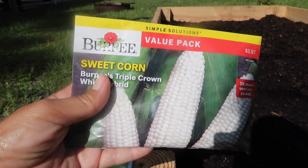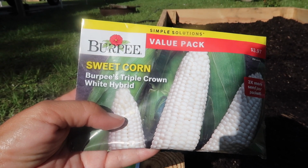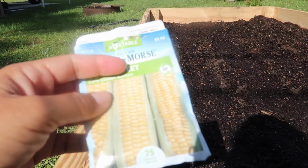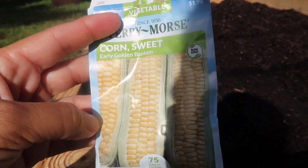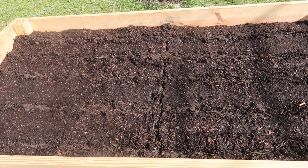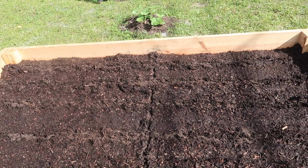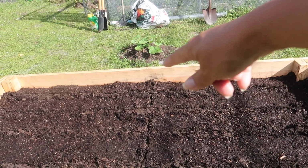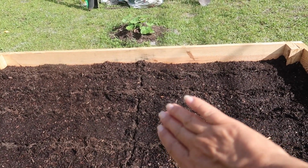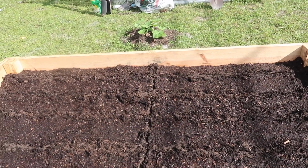Alright, so I'm going to try an experiment, and I'm going to plant some of this triple crowned white hybrid sweet corn in half of the bed, and the original corn that I planted the first time, which was delicious, the sweet corn by Ferry-Morse. Hopefully you can see how I made little lines along the length of the bed. I also made one right here across the middle. So I'm going to plant one type of corn on this side and one type of corn on that side.